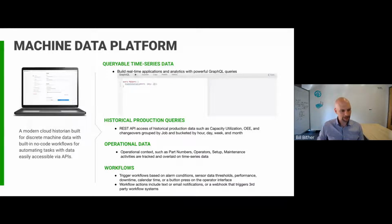It's accessible via APIs and queries, so you think of it as like a cloud-based historian. All the data is there, with the ability to be reported on, and we have applications built on top of that. And then for taking action on that data, workflows are really important. So being able to easily configure workflows without writing code that will trigger based on machine conditions and production activities. This can initiate notifications or integration into other systems.